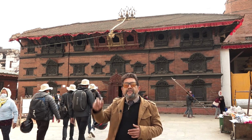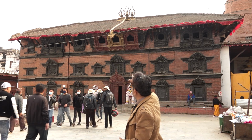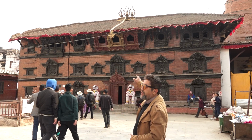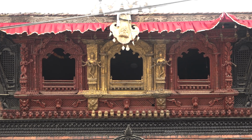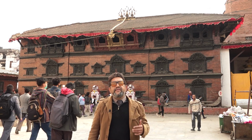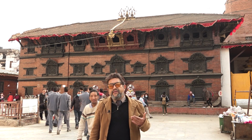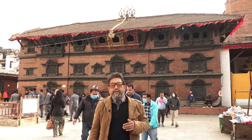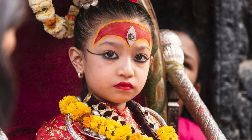And she would be tested inside a 3-story temple, and after that the girl is supposed to reside in that building. You all can see the golden window. There are days every year when she comes out to the public. So Kumari in fact is the true representation and key symbol of national integrity in Nepal. Every 7 to 8 years, the Kumari gets selected.